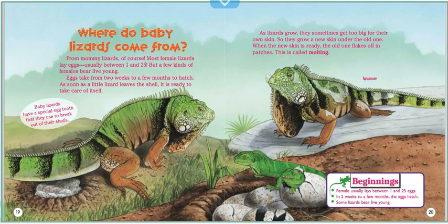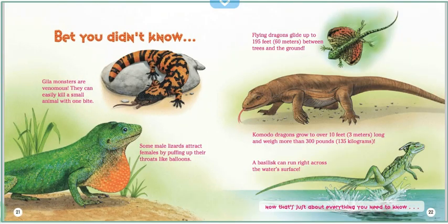Lizard beginnings. Female usually lays between 1 and 25 eggs. In 2 weeks to a few months, the eggs hatch. Some lizards bear live young. Gila monsters are venomous. They can easily kill a small animal with one bite.